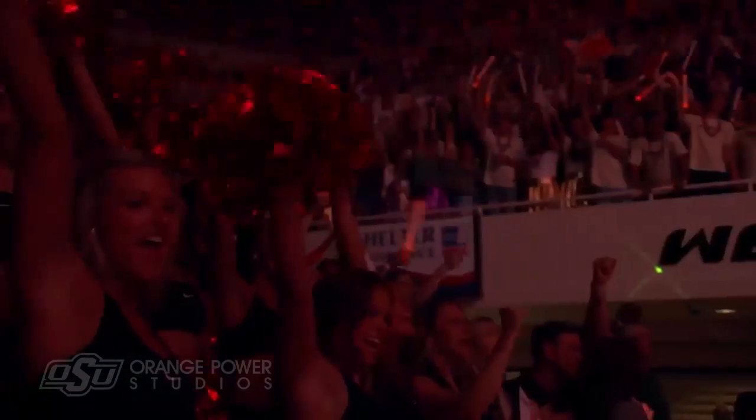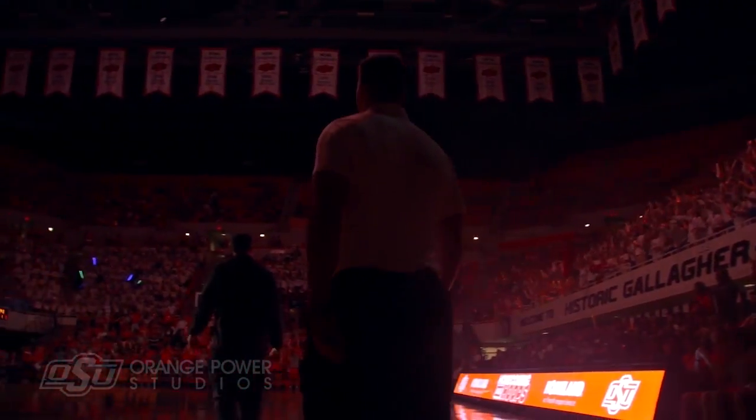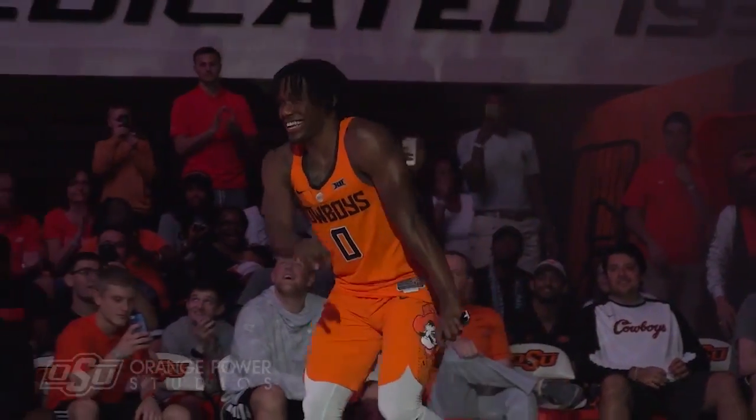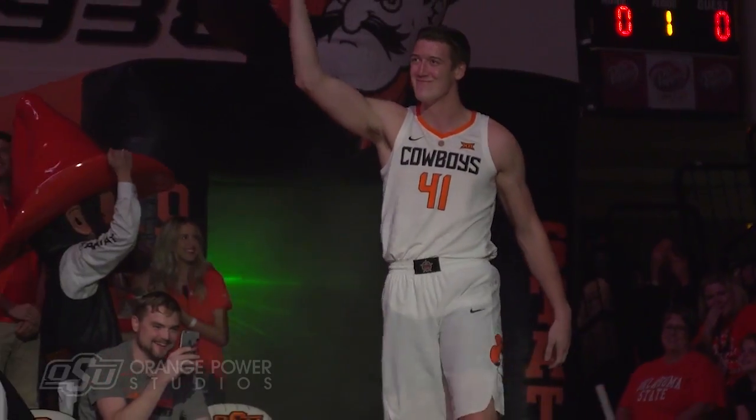Homecoming and Hoops is the official pep rally of Oklahoma State's homecoming week, and every year it does not disappoint. Gallagher-Iba Arena is packed with OSU fans, students, alumni, families coming back, and this place is absolutely electric from music, videos, skills from the basketball players and the wrestlers. We had a uniform unveiling and then a couple more surprises.